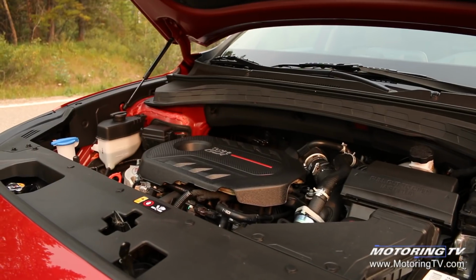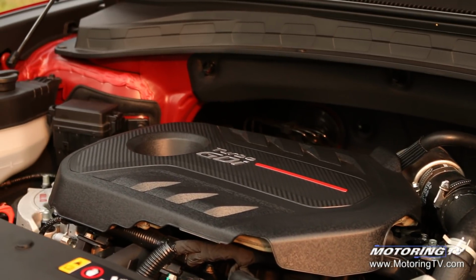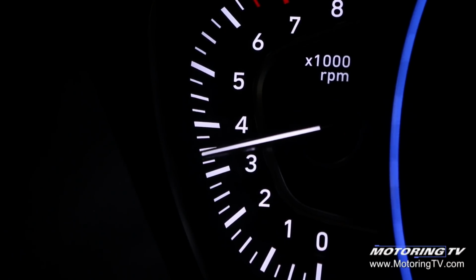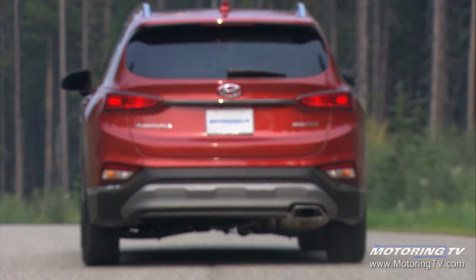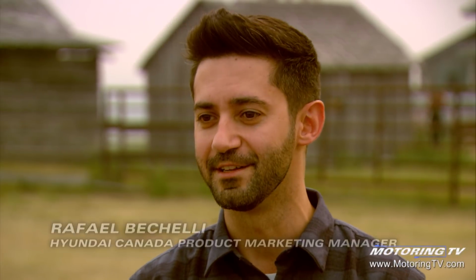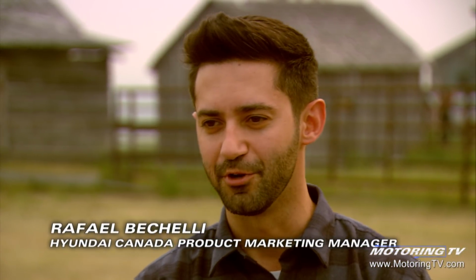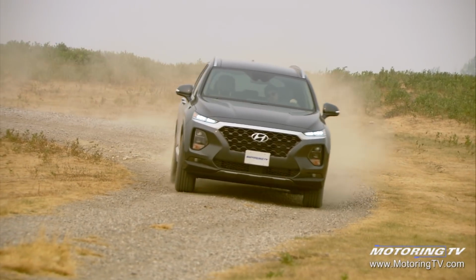We have the 2.4 standard and the 2 entry trims, which is the same carryover from the last model, and the 2-liter turbo, which is available in the preferred and is standard in the luxury and ultimate. And what is really new for this car is the transmission. We have an 8-speed transmission now that's standard in all models, which really makes the difference, not only in terms of performance, but also in terms of fuel economy.